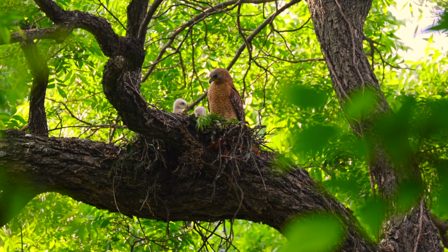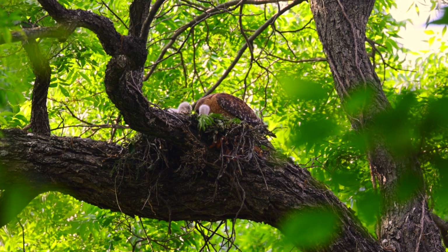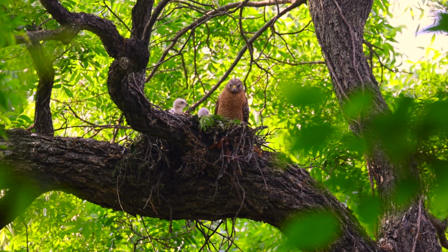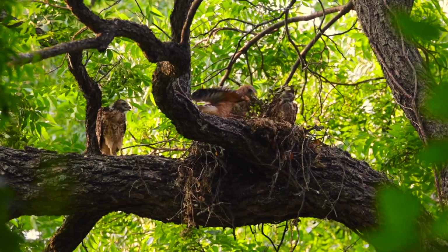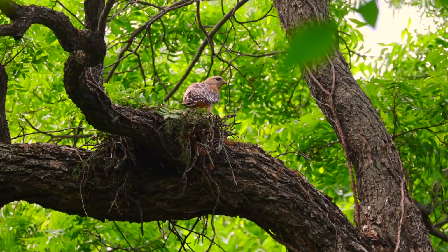Nest structure: the hawks build large nests made of sticks, twigs, and branches. They often line the inside of the nest with softer materials such as leaves, moss, bark, and sometimes feathers. Over time, these nests can become quite large, measuring up to 2 to 3 feet across.